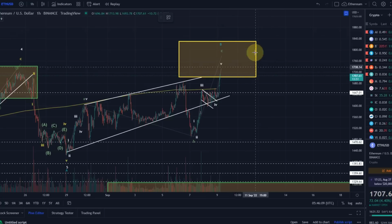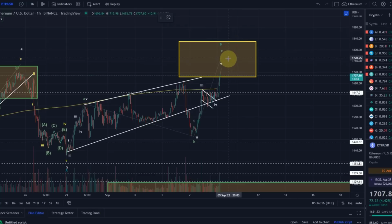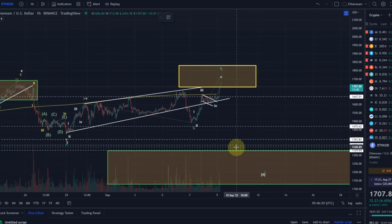Now that we've reached this area, basically fulfilled this particular scenario, it's always when we need to be on high alert for a potential breakout to the downside. That would be to the downside here in a wave C, into a wave C. The area between 1130 to 1330.